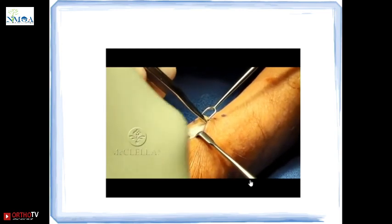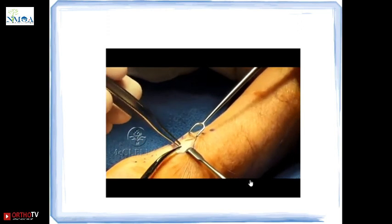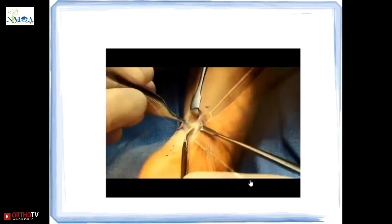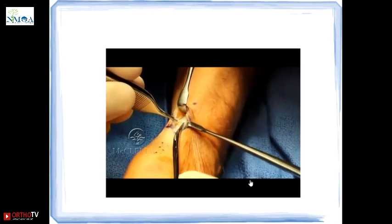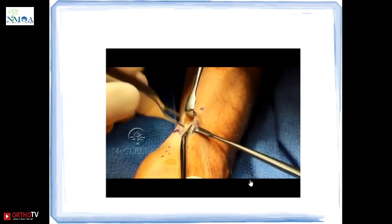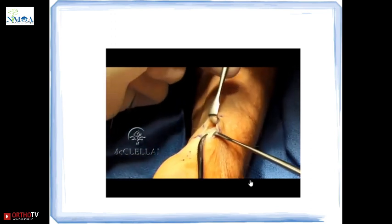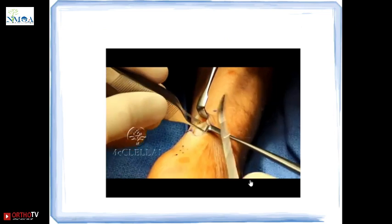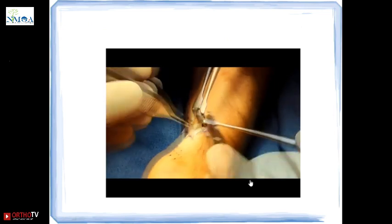That's the sheath being identified. The sheath is being incised from distal to proximal. The incision has to be on the dorsal surface. You should not incise the sheath on the ventral side because then you may end up causing subluxation of the tendons. So you incise them on the dorsal side.